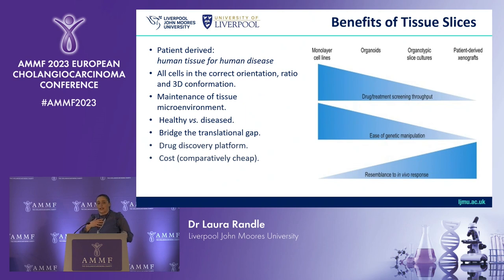So the benefits for us is we can use human tissue to model human disease, and therefore we get that population heterogeneity too. We have all the cells present in the correct orientation. The tissue architecture is maintained. We've got the tumour microenvironment if we're using tumour cells. So we can use healthy and diseased tissue, and certainly when the surgeons collect the specimens, we can get both of those tissues from the patient. But for us, we think this is going to bridge that translational gap from the lab to the clinic.